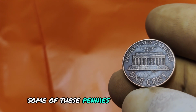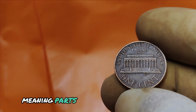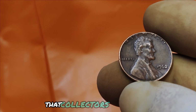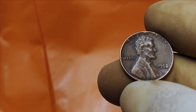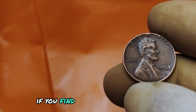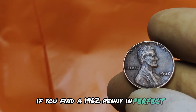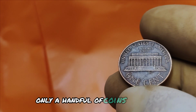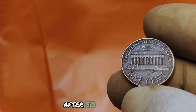Some of these pennies have double die errors, meaning parts of the design were struck twice, creating a valuable mistake that collectors go crazy for. Mint condition. If you find a 1962 penny in perfect condition, its value skyrockets because only a handful of coins remain in flawless shape after so many years.